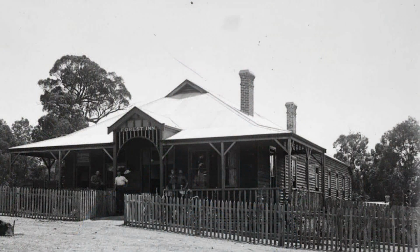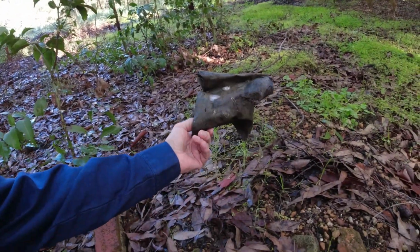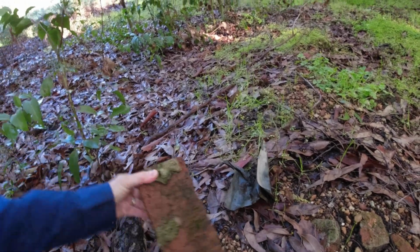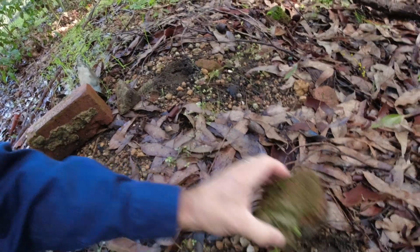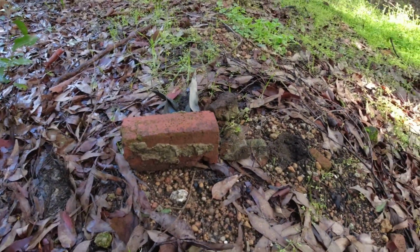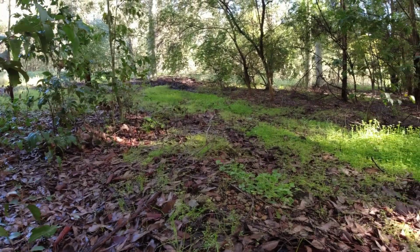I'm just in the area that I think the Forest Inn used to be. It was a fairly big hotel for its day, closed relatively recently, maybe 60 years ago, but sometime after the mills closed here. Not a lot left, just small bits of tin used for capping and piles of bricks that have been pushed up. This is the area that I think the inn was at.